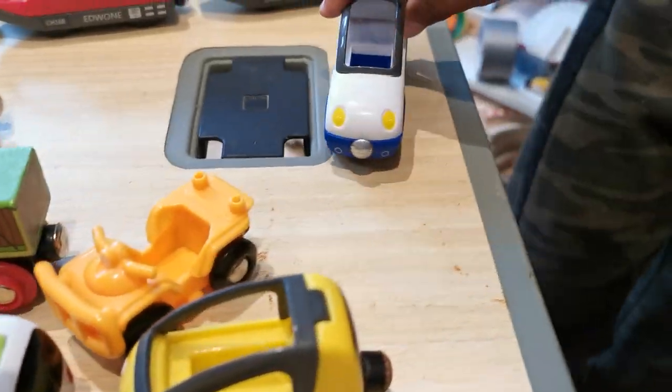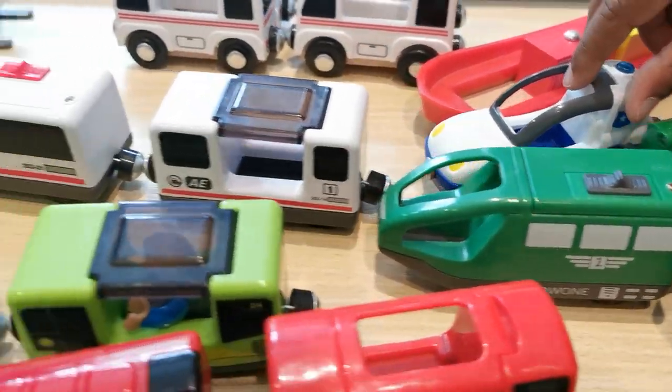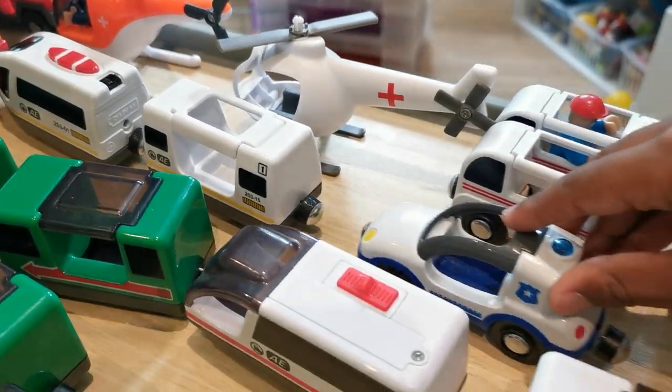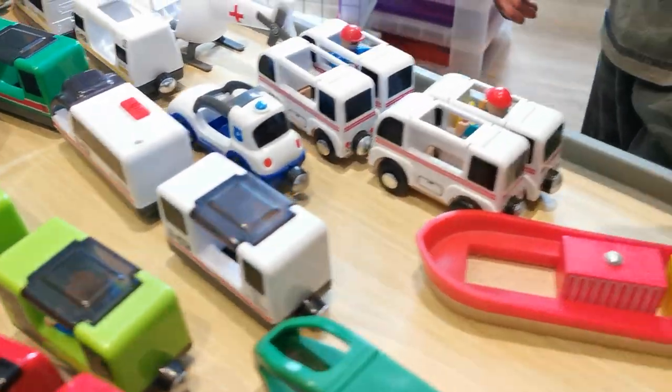Another police car. It goes on the other side of the river. Oh wow, it's squeezing in between. Where does it go? Oh yes, you're almost there. Oh, there's no way, the police car is stuck. Now it's not gonna go anywhere.